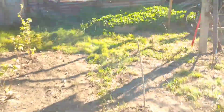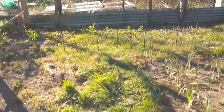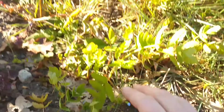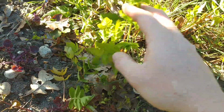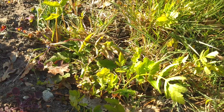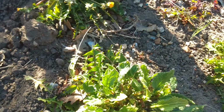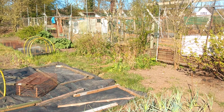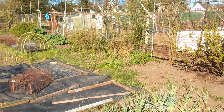So let's have a look at the other ones. So this is another bed where we just scattered a seed head of a parsnip plant, but yeah, there's some coming up there. That's good. Some other things which we probably don't want in here, so we'll start getting rid of some of the weeds. Right, so best get my fork out and start sorting out the strawberries and what have you.